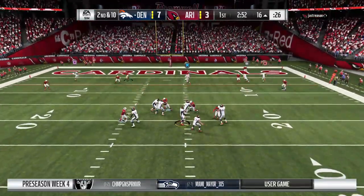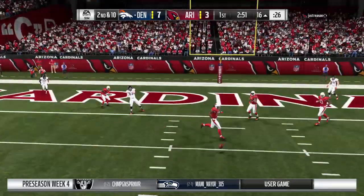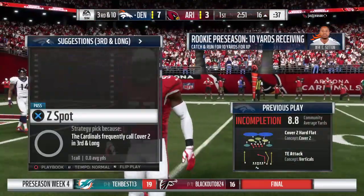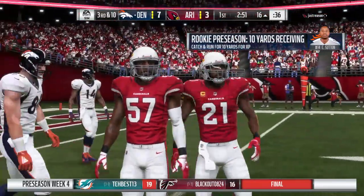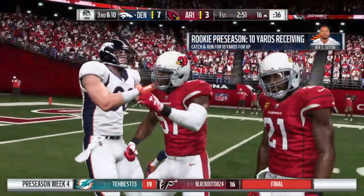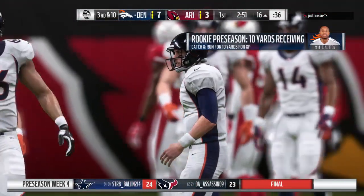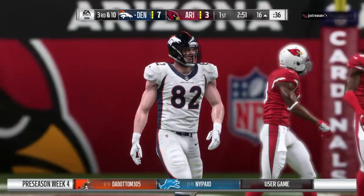2nd and 10. Keenum here again. Throwing over the middle, but it's incomplete. This drive, which was going so smoothly, all of a sudden it's a little bit of a roadblock here with 2 straight incompletions. Yeah, apparently this defense has had enough. Apparently they're saying no more. We're making a stand right here, right now.